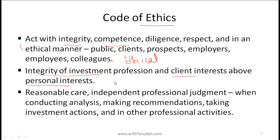So when you are working at a brokerage firm, or if you are playing the role of an investment advisor, the integrity of your profession must come before client interests and any sort of personal interests. And you will see several standards where this ethical value is elaborated on. So here again, basically, you must act with integrity. So that's the fundamental point.